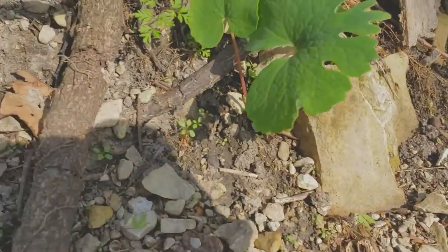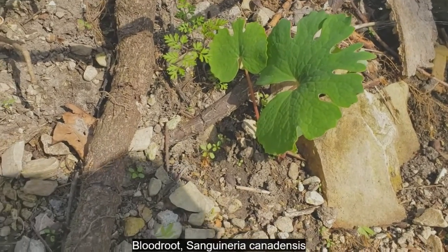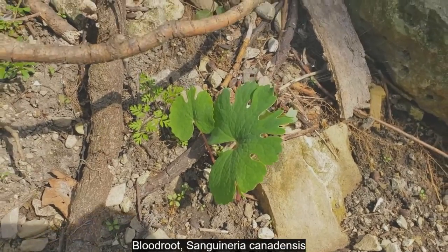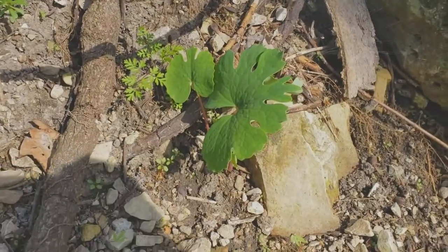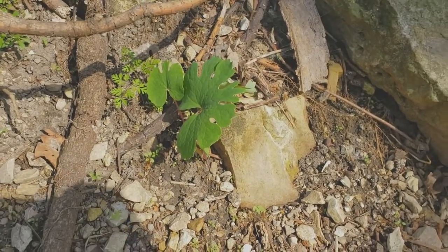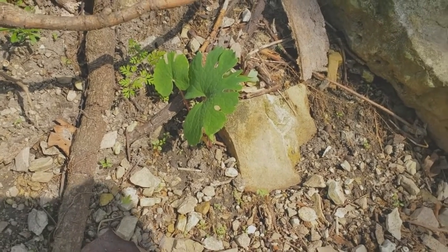And right here, this is a little plant called Bloodroot. Sanguinaria canadensis. It's got a nice little white flower. There's another one right there. The leaves stick around for quite a while, so you can still find them. But these don't seem to have flowered. There's one over there that has.